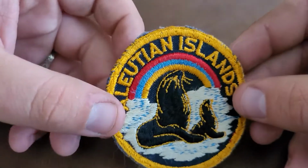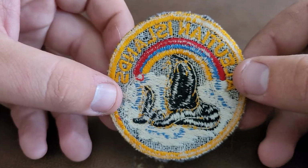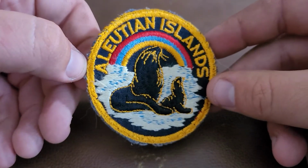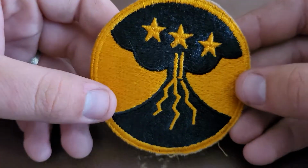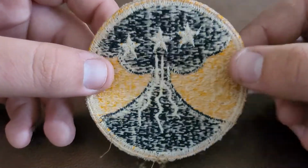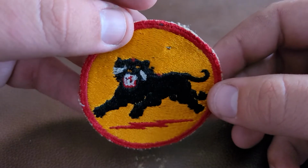Also found this really nice Aleutian Islands Command patch with a cheesecloth backing. Was after this one for quite a while and managed to find a sweet deal on this one, so happy to have that one. Got a Philippines department. This is the 1st Philippine Division, I believe. Here, found a 1st pattern, 66th Infantry Division.